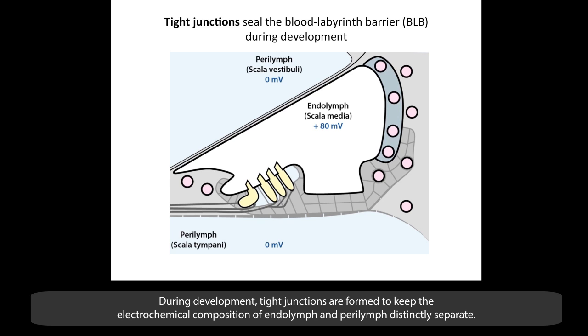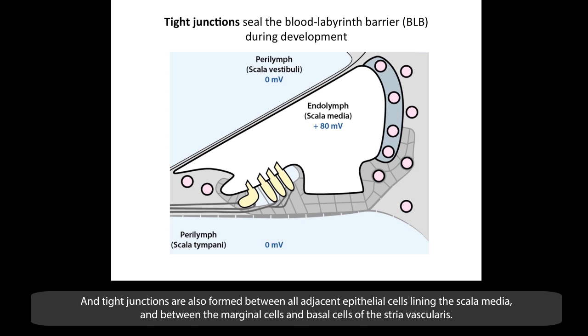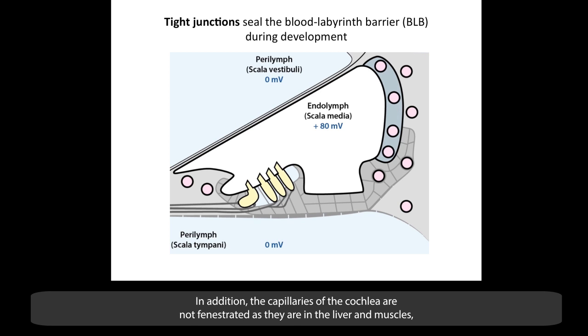During development, tight junctions are formed to keep the electrochemical composition of endolymph and perilymph distinctly separate. And tight junctions are also formed between all adjacent epithelial cells lining the scala media and between the marginal cells and basal cells of the stria vascularis. In addition, the capillaries of the cochlea are not fenestrated as they are in the liver and muscles. And cochlear capillaries also have tight junctions between them, forming the first component of the blood-labyrinth barrier.